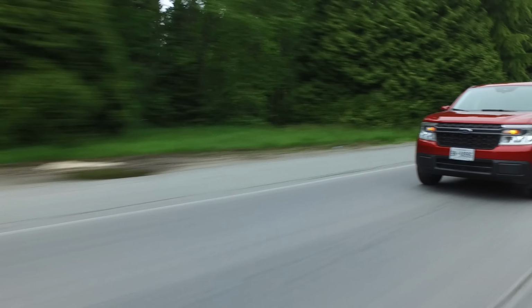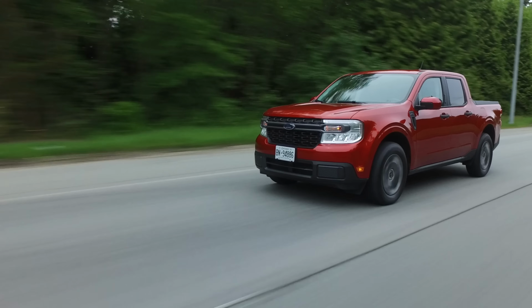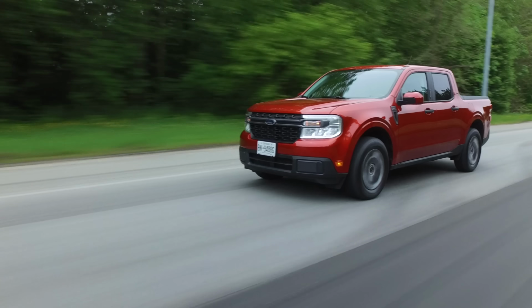Okay, so reliability scores for the Maverick are excellent. Even Consumer Reports gives it a 77 out of 100 for an overall score. But guess what? Owner satisfaction. Well, let me guess. Out of who is this? Out of 5. Consumer Reports is out of 5. Owner satisfaction: 5 out of 5.